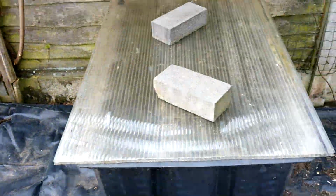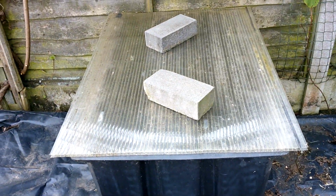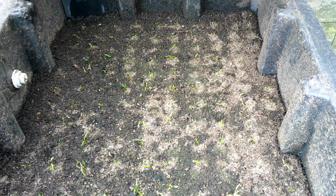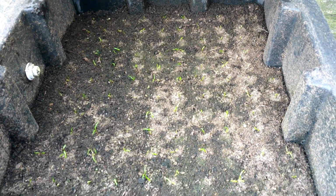And I'll just pause and let's have a look at the carrot tank. So if I lift up this sheet of polycarb, I'm hoping that you can see it looks really good germination there, and there's still plenty of moisture, and it's due some rain tomorrow, so I might just leave this polycarb sheet off and just let it get a bit more watering. But I'm happy with that germination, really good.